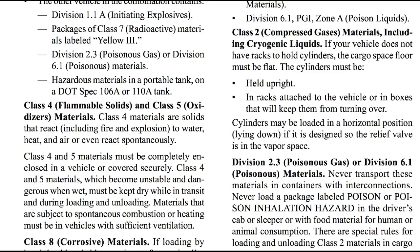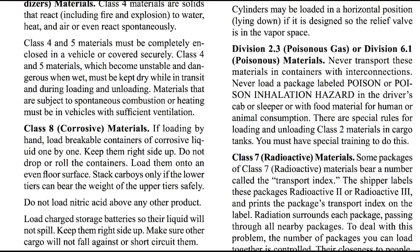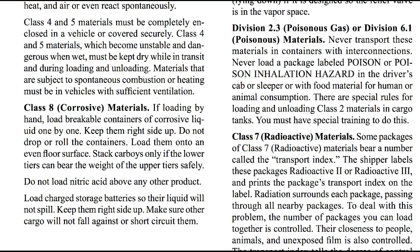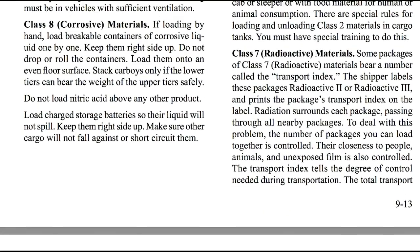Now, Division 2.3 poisonous gas or Division 6.1 poisonous material. Never transport these materials in containers with interconnections. Never load a package labeled poisonous or poisonous inhalation hazard in the driver's cab or sleeper or with food material for human consumption. Now, there are special rules for loading and unloading Class 2 materials in cargo tanks. You must have special training to do this.